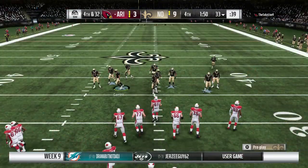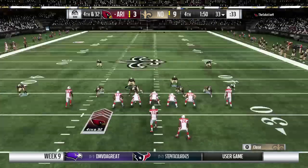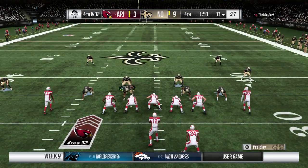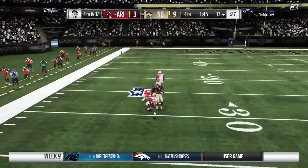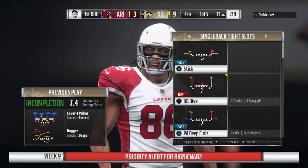So down 6, and they know they need this one on 4th down. Gone! Back 99 Philly, here we go. It's Jackson on 4th down. Now a desperation throw deep downfield. And no, it's incomplete. They had to go for it with such little time remaining.